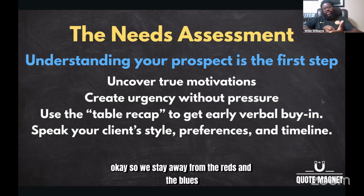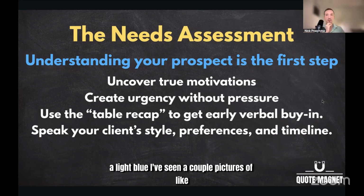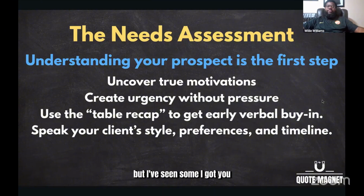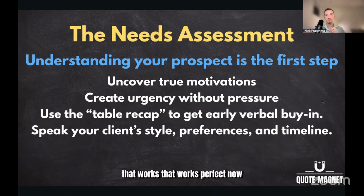Okay. So we stay away from the reds and the blues, but light blues could work. Light blue, yeah. I've seen a couple pictures of light blue cabinets with gold handles and they look okay. I'm not an interior designer, but I've seen some like that, and that could be something we want to look at. That works. Perfect.